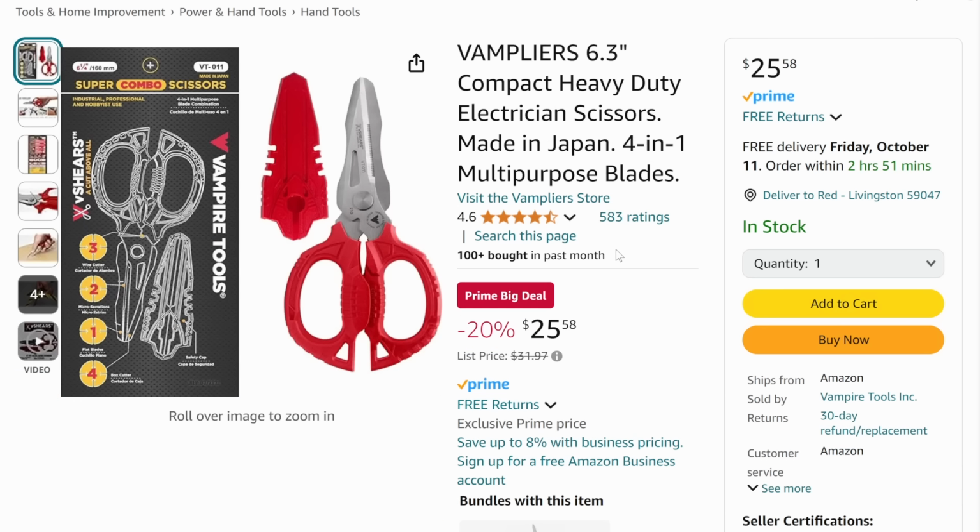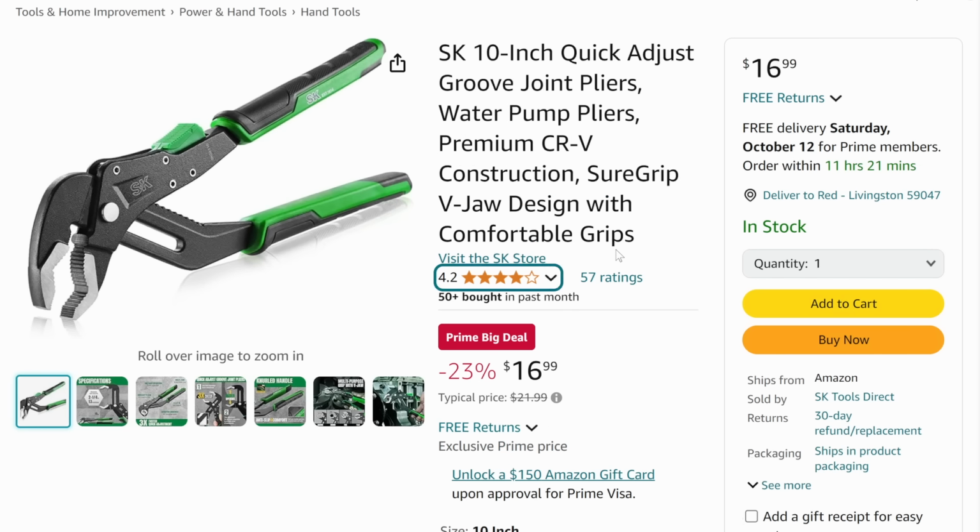Then we got the Vise-Grip. Again, this is their electrician's scissors. Has all sorts of little things built into it. 4-in-1 multi-purpose blades, 6.3 inches, down from $32 to $25.58. All right, we got the SK 10-inch quick adjust pliers here. This is their slip joint plier, just the 10-inch here, coming in down from $22, $16.99. I've had several people buy this, reach out to me and said, hey, you got to give SK a second try here. These pliers are nice.